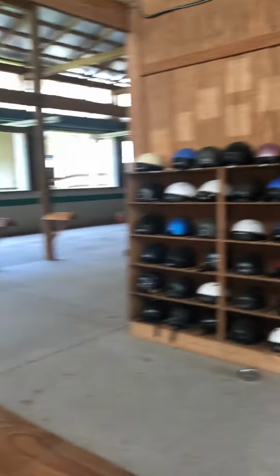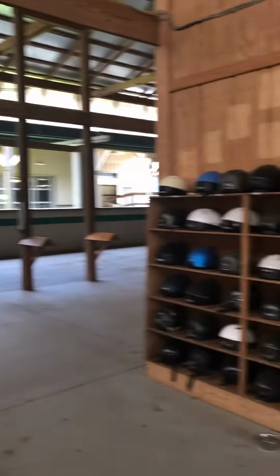Come in, and this is our rider waiting area, so the riders wait here for their volunteers or instructor to come and get them. So we've got lots of information on the bulletin boards about resources and all of our programs. We also provide helmets for all of our riders. They can bring their own, but we provide them as well.